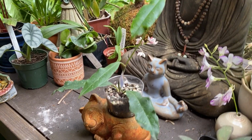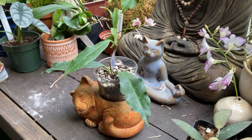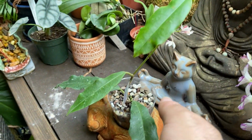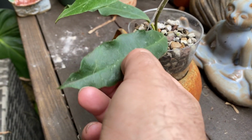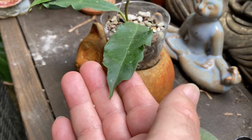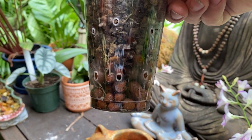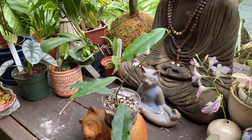And over here I have Hoya mutiana. I actually don't know anything about this Hoya. I don't even know what the blooms look like. I got it about a month ago, and the leaves get pretty stiff and pretty thick with nice undulating sides. And it's doing pretty well. I have it in palm and leca at the bottom. Seems to be pretty happy. It's put out new growth.